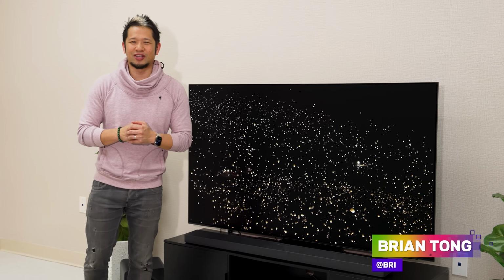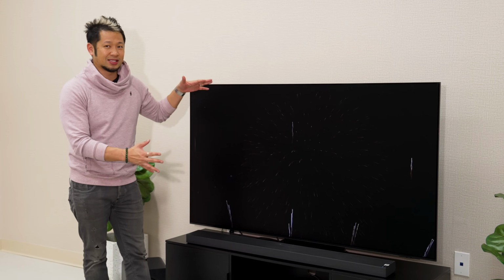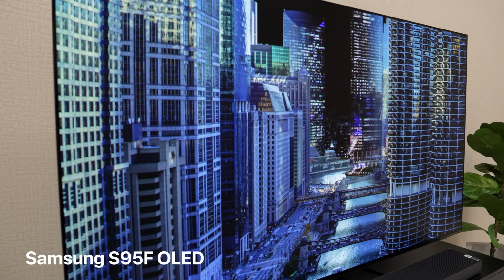What's up everybody, Brian Tong here to showcase some new TVs from Samsung. We're gonna do some first looks, and this is Samsung's flagship OLED for 2025. This is the S95F. Now, here's a story.